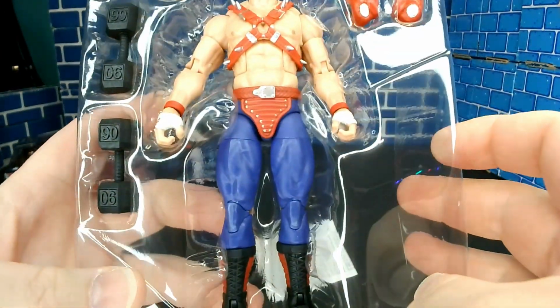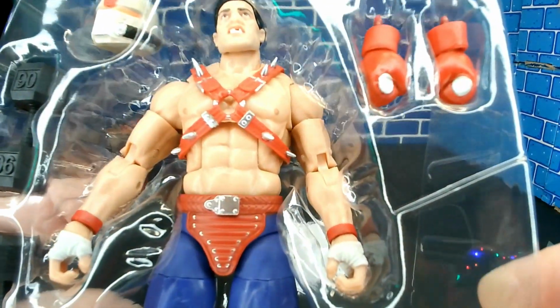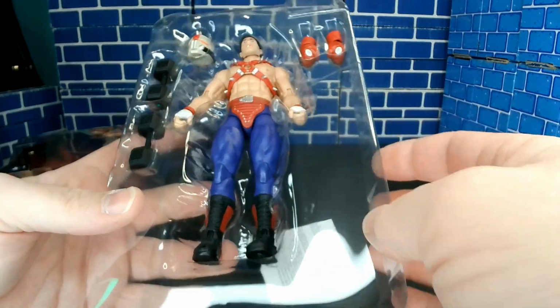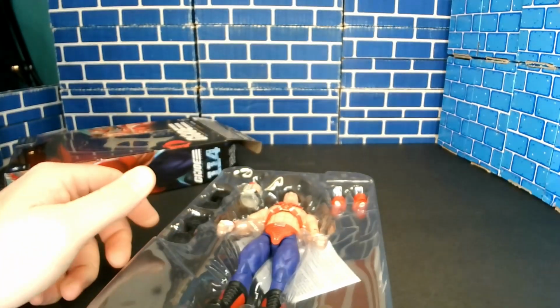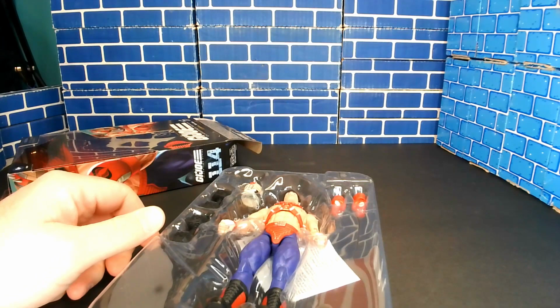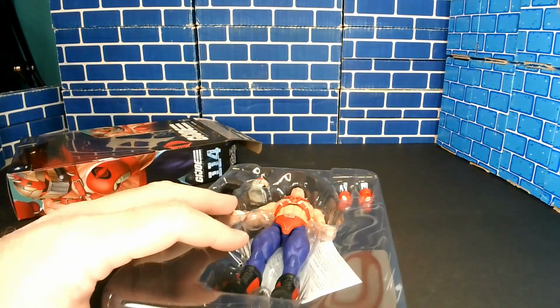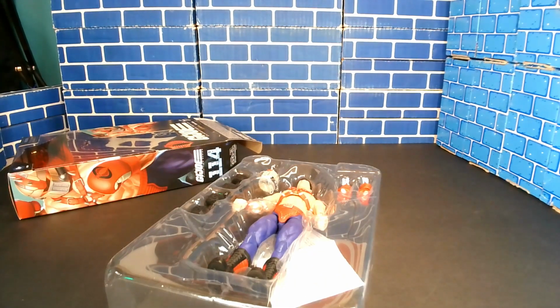I was just checking him out, first impression there. He looks good. I mean, what can I say? That's why I wound up getting him, because they made him look so dang good. So let me go ahead and pop him out so I don't have to do a bunch of that, and we'll take a look at this wacky dude.